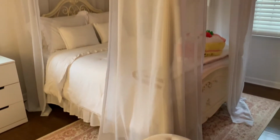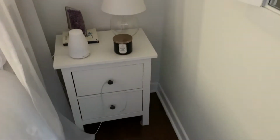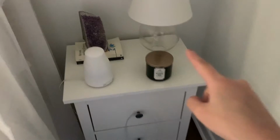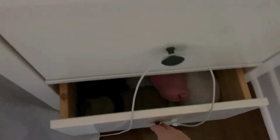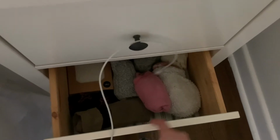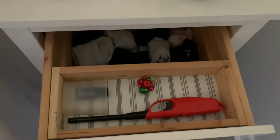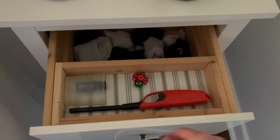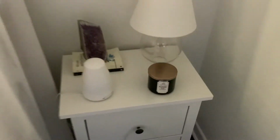As you can see, I just finished making my bed. I put my pillows on there and got rid of all of my Christmas pillows. I also organized this section over here. I got rid of the little decal that was on top of my candle, and I also organized my socks already. Down here, I have all of my fluffy socks, which I had organized prior. This drawer over here has all of my normal socks. So this nightstand is already organized.